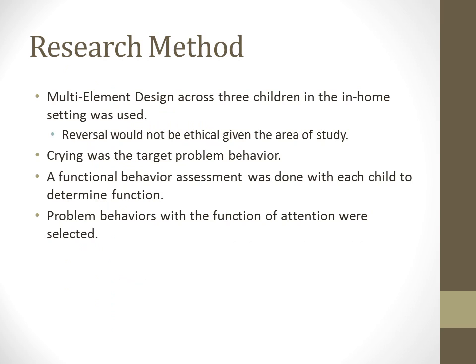The research method used was a multi-element design across 3 children in the in-home setting. Reversal would not have been ethical given the area of study. Crying was the target behavior. A functional behavior assessment was done with each child to determine the function. Problem behaviors with the function of attention were selected.